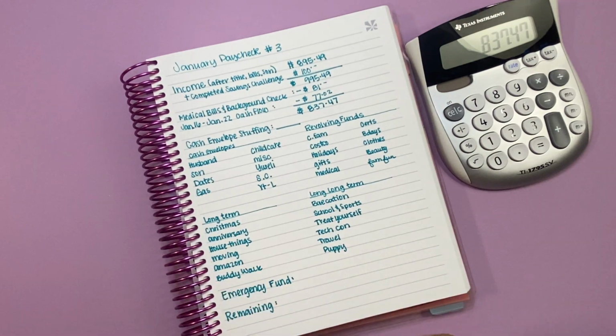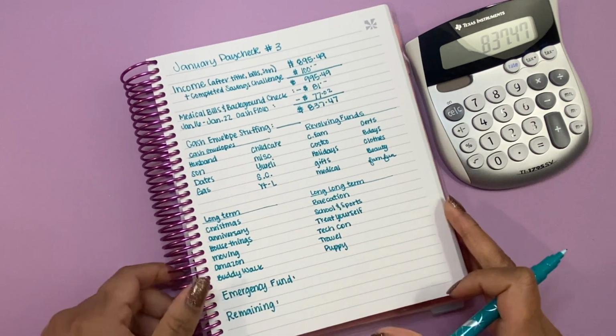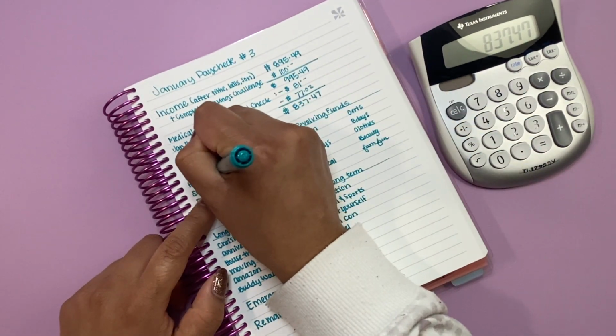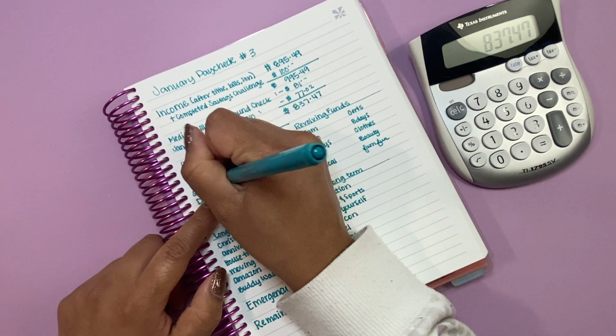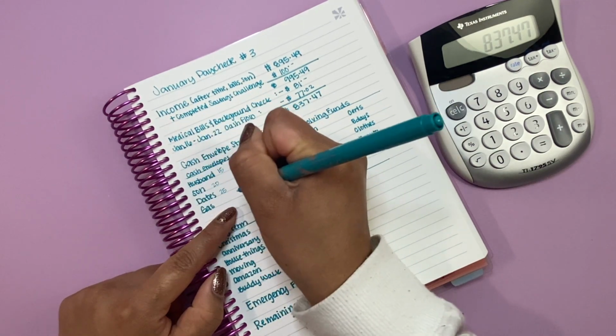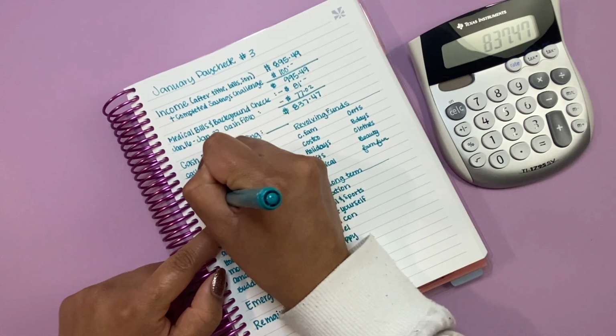Alrighty, so let's get into the cash envelopes. My husband, as usual, gets $15. My son will get $20. Dates will get $25. And gas will get $65.